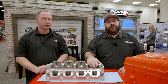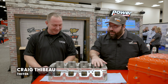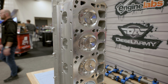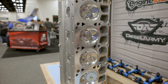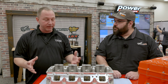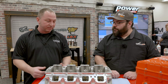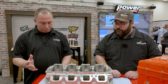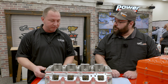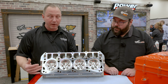So here are the heads that are going on our Gen 3 HEMI. They come from Thytec, and so does Craig. How you doing? So Craig, tell me a little bit about the genesis of the Thytec HEMI head. Been out roughly about 12 years. It started off as a replacement head. That's kind of the angle with everything, where stock rocker, stock intakes, headers, everything. So it's a true bolt-on head. Manufactured in the USA, A356 T6 aluminum. This head has the 2165, 1650 valve sizes with a 72cc chamber, which is my standard chamber with a taper quench added to it or softened.